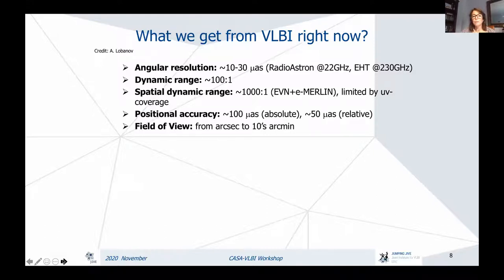So what are we getting from VLBI right now? The best angular resolutions that we can achieve with RadioAstron, for instance, or EHT are about 10 to 30 microarcseconds. Dynamic ranges normally are 100 to 1, spatial dynamic range is 1000 to 1. Dynamic range is the brightest thing compared to the faintest thing that you can get in a map, and spatial dynamic range is the smallest to the largest thing that you can resolve or detect. So if we include e-MERLIN baselines in the EVN, we are reaching right now 1000 to 1 spatial dynamic ranges.